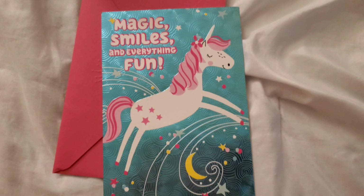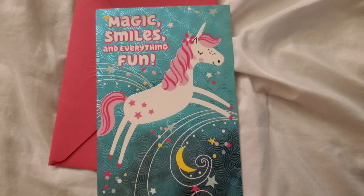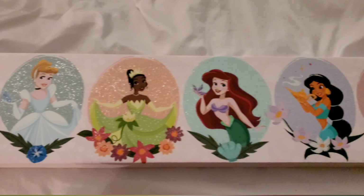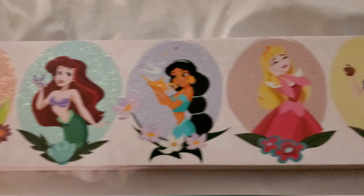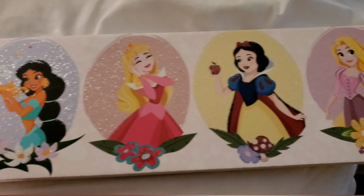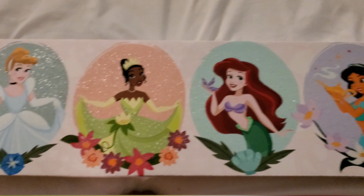And of course I found a cute little unicorn card. I love it, it's super cute. Also got her this cute little picture right here. It has the Disney princesses on it. Yes, even Tiana. My daughter's favorite is Rapunzel though, because of course Tangled is one of my favorite movies. But look at how cute this is. It's super gorgeous. I love it.